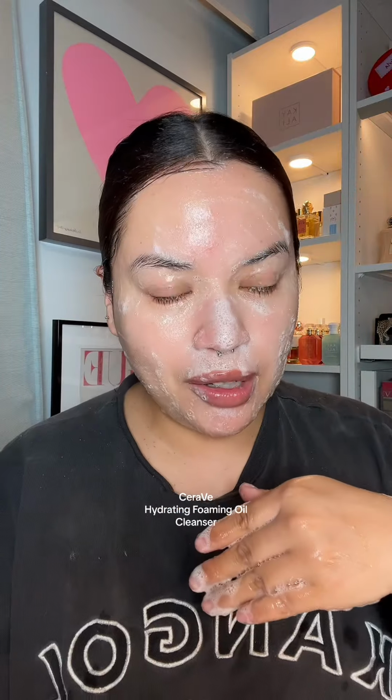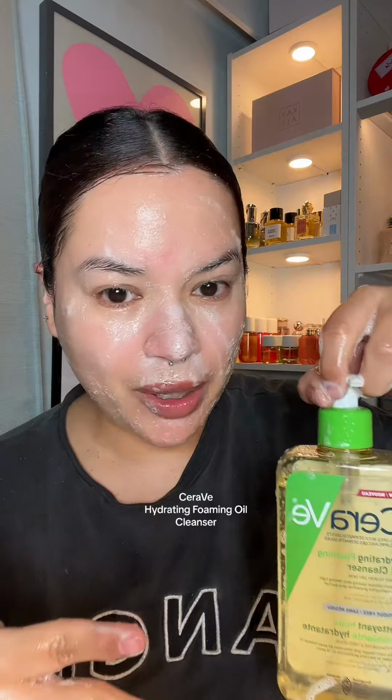You haven't seen this one in a minute, but I still love the CeraVe Hydrating Foaming Oil Cleanser. I can't even tell you how many bottles I have gone through of this, but I stopped using it for a little bit because I was testing out other cleansers and then all of a sudden I had so many cleansers open, but I really miss it. So I just went ahead and opened this one.